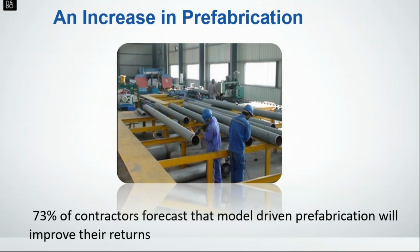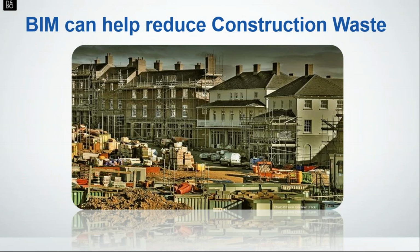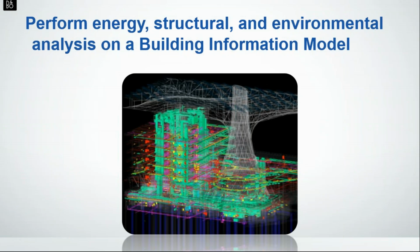And BIM also leads to an increase in prefabrication. Now we know that anything you can prefabricate costs less money than doing it on the construction site, and it's safer as well. If you talk to contractors, of course, they'll tell you that prefabrication is definitely going to save money. That's just common sense. So that's a fact down there. That's from that Dodge report. You guys can read that. I don't need to read it for you. And I've already mentioned this to you. It helps save construction waste. There's a beautiful picture of a lot of construction waste.